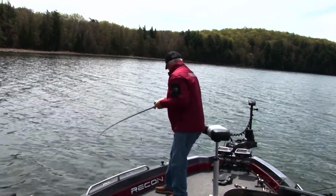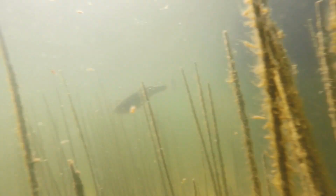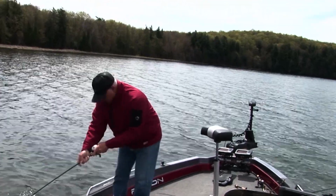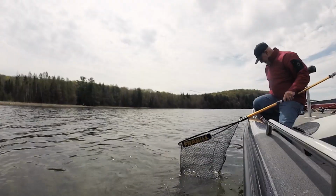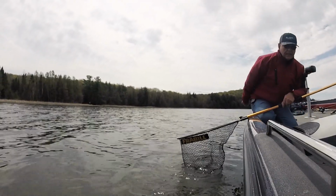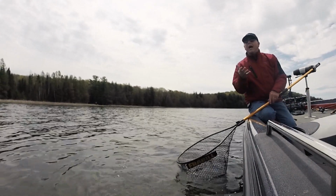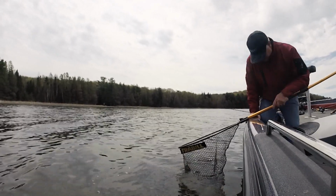Swim jigging, my friends, swim jigging. One pot of fish real close. Isn't that something? Boy, did he clobber that thing too. Dirty jigging here. Beautiful. Love it. You know what's interesting is that I fished a spinnerbait in this spot for, I don't know, 15, 20 minutes, nothing. Put the swim jig on, first cast, got a fish.